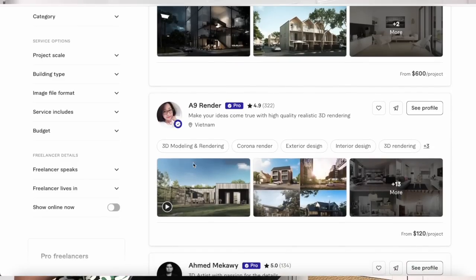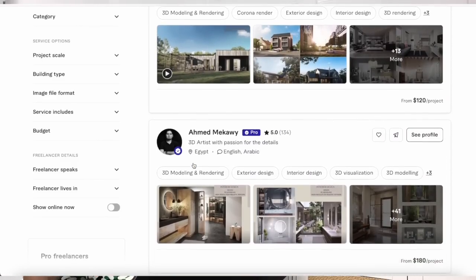Now, one thing that I like about Fiverr too is they also let you look at the average response times of the creative, because you may have a project that you want done quickly, and if they don't have an average response time of a day or a couple hours, then that might not be the one for you. So that is another good little tool that they have on there that's really helpful.